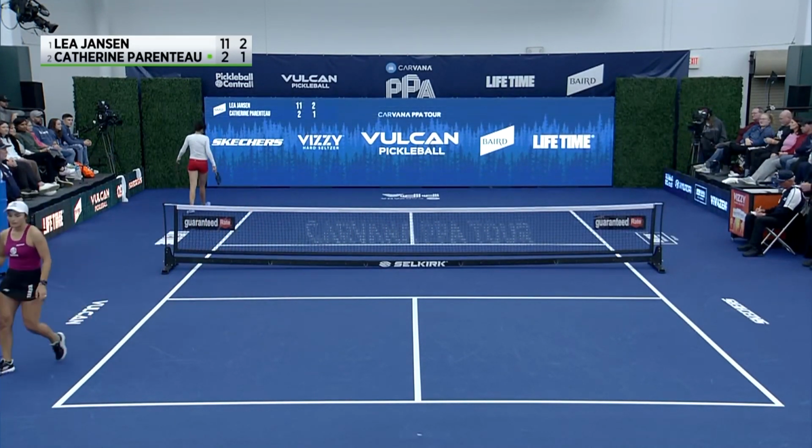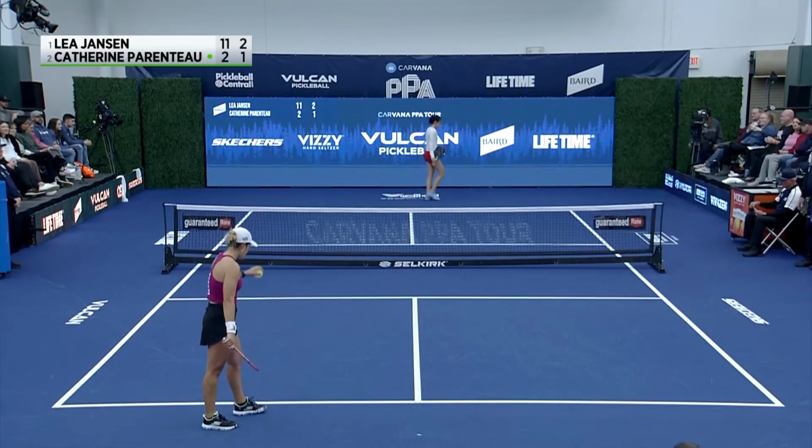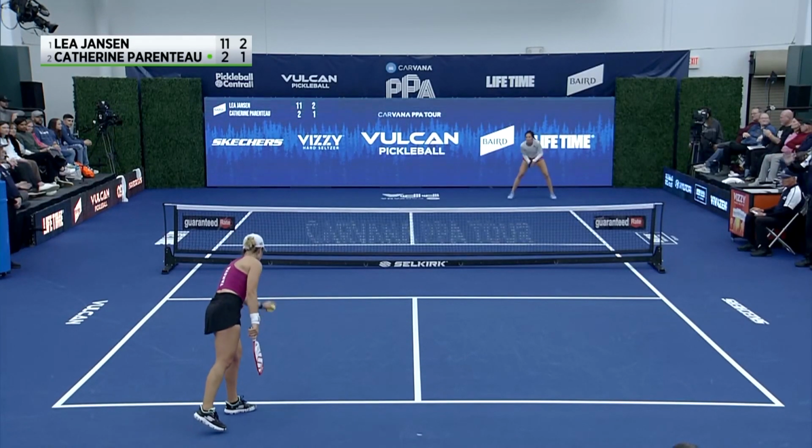Side out. Short angled return for Parenteau works out, so she's going to have to find her absolute best to beat the Leah Jansen that's on the other side today. 1-2.